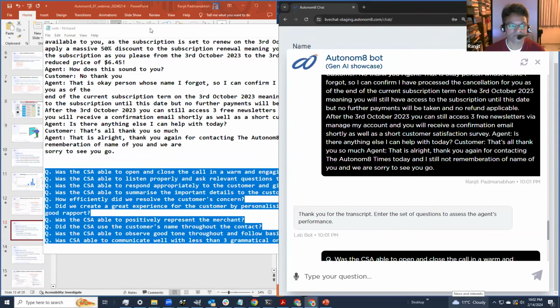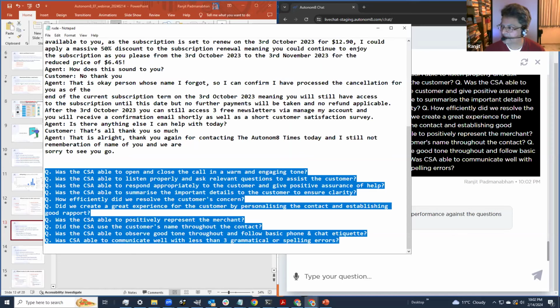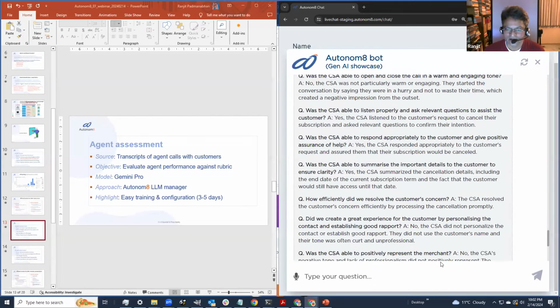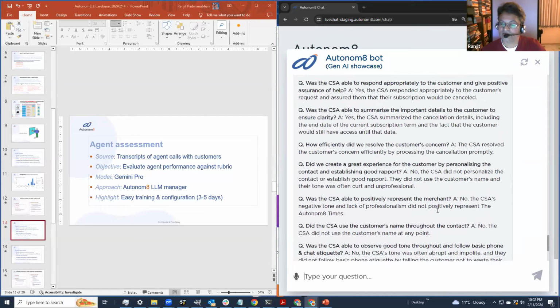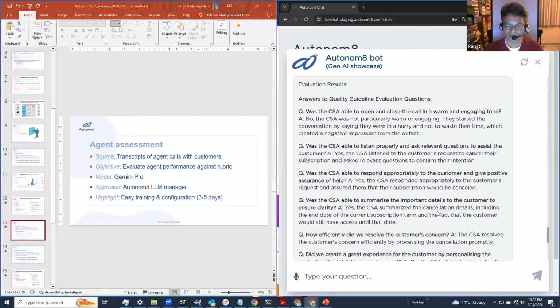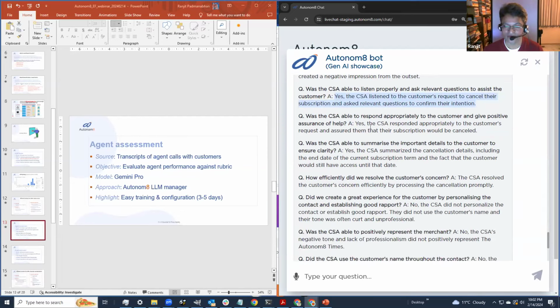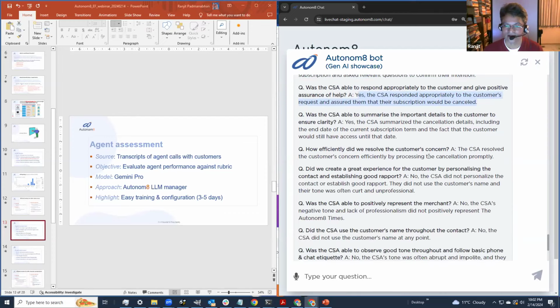Okay. So we'll give this tool a little bit of time, and let's see what it comes back with. In this case, correctly, the assessment was generally negative, though there were a few highlights. For example, the CSA was not warm or engaging. They started the conversation by saying they were in a hurry, not to waste their time, which created a negative impression from the outset. According to this, the questions were relevant, and this is probably true, and they responded appropriately and assured them, and a few other things.